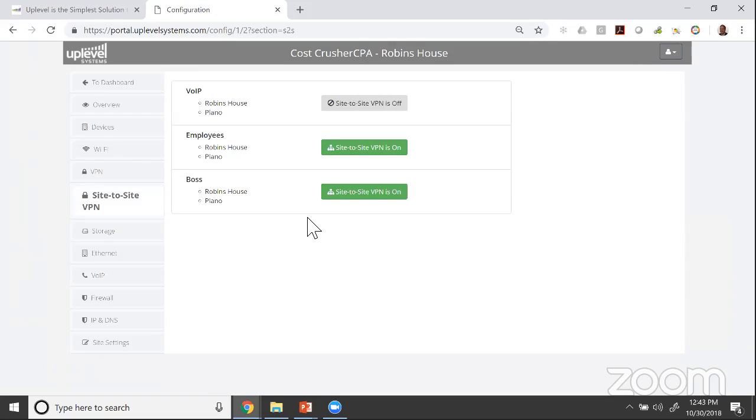And obviously, this is one of those scenarios where it's not designed for people that are trying to have some kind of complex VPN. This is, if you want all of the sites to see each other, just turn the VPNs on, and they'll see each other, right? Like there's not a let VoIP see the employees and the boss see the employees, but don't let VoIP see the boss. Correct. All or nothing.